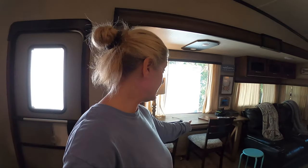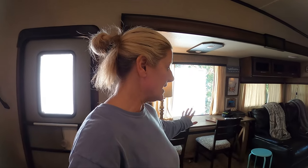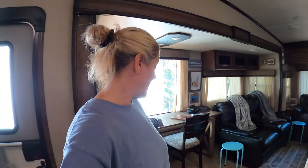Another thing that I'm so glad we changed out pretty early on in the process is we took out our table and put in a desk. This gives this area so much more room. And there's just 2 of us. So if we are going to eat, most of the time we're going to be sitting in the chairs with a TV tray.